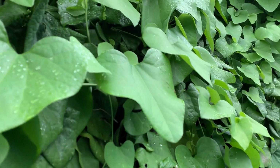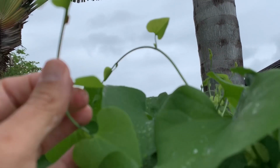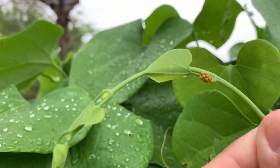All right, let's see if we can find some more caterpillars. Let's see what happens if we poke around underneath these leaves. I'd love to find an egg cluster and get that out of the way. Oh, there we go. Got one. Check it out, guys. There is an egg cluster. There's a little cluster of eggs right here. Hold on one second, buddy. Here is a little cluster of eggs. There's probably a dozen eggs right there. And they are laid only on the very brand new stems, the meristems of the plant.